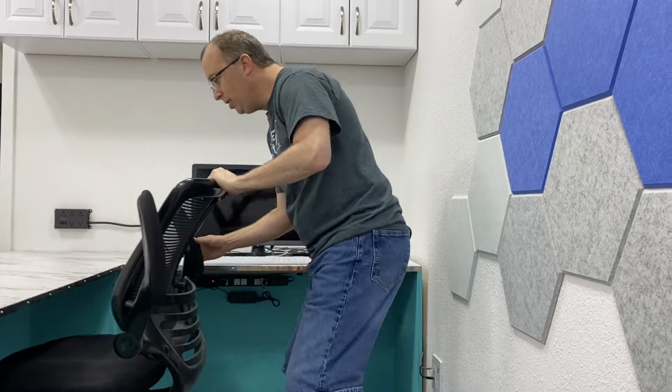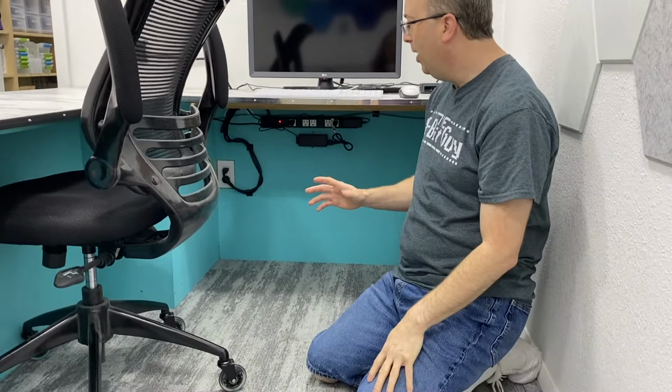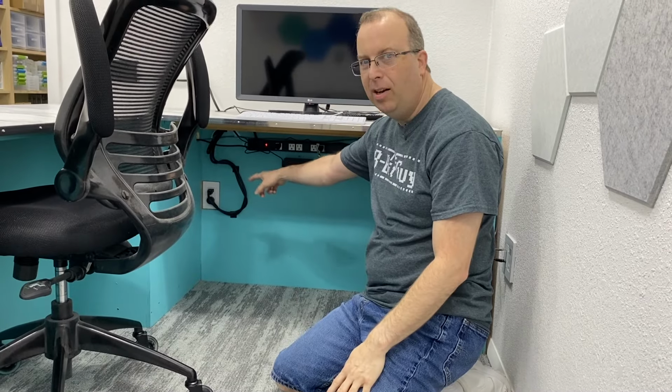So I did want to show you one little piece of irony. If you look under the desk here, you can see that I've got power, and I actually had to cut out a little spot in the desk just for that electrical socket. But I put Ethernet all around this building, and I thought I'm going to have Ethernet on every wall. And it's not because I need Ethernet on every wall, it's just that I never really know where I'm going to need it, so I just put it on every wall. That way I'll have it where I need it.